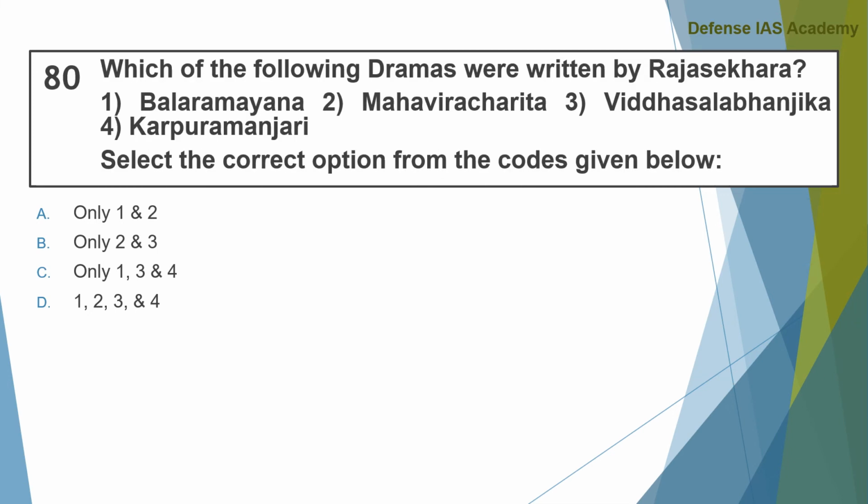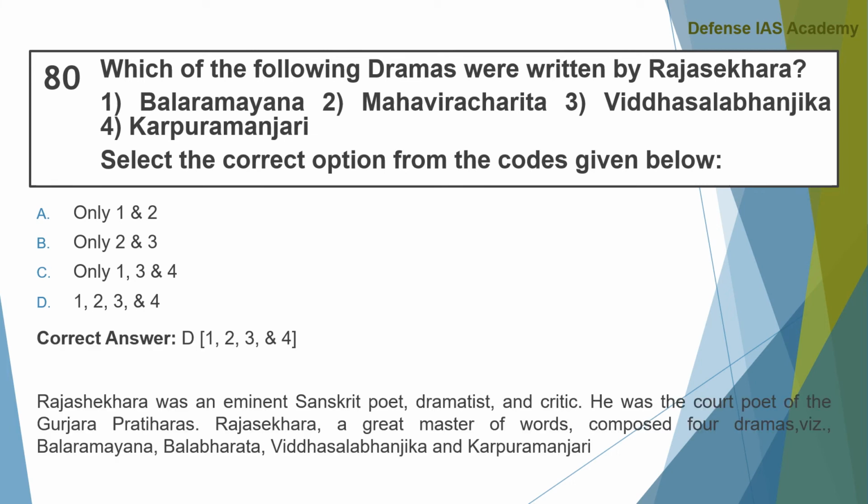Question 80. Which of the following dramas were written by Raja Shekhara? One is Bala Ramayana, 2 is Mahavira Charitra, 3 is Vidhasala Banjika, 4 is Karpura Manjari. Select the correct option from the codes given below. Answer is option D, 1, 2, 3 and 4. All 4 were written by Raja Shekhara.